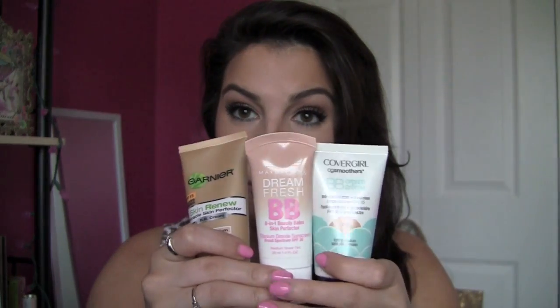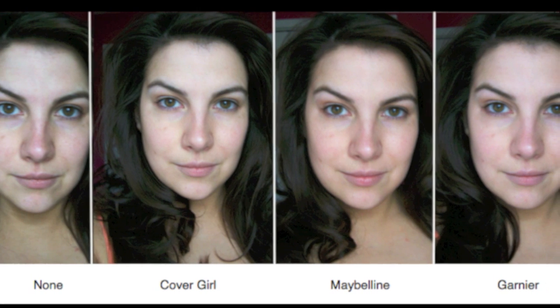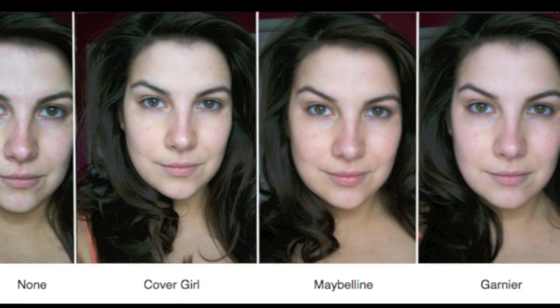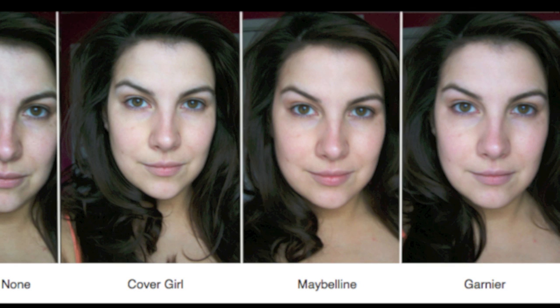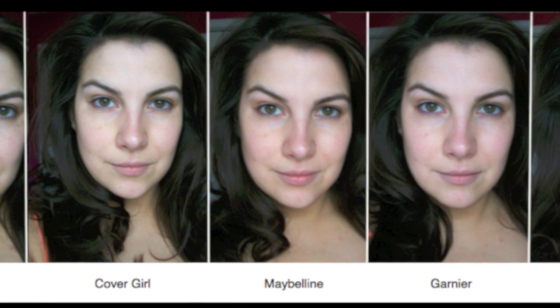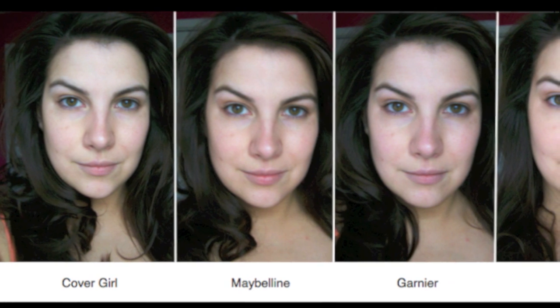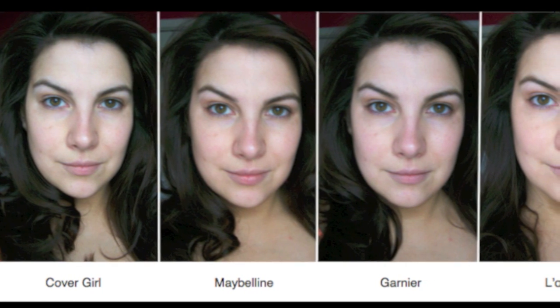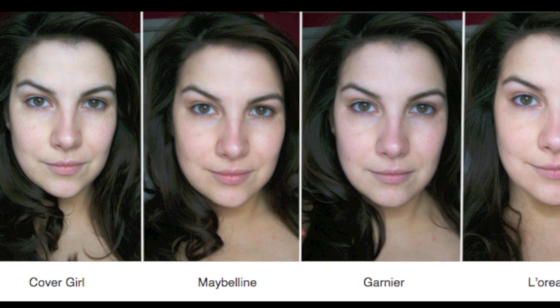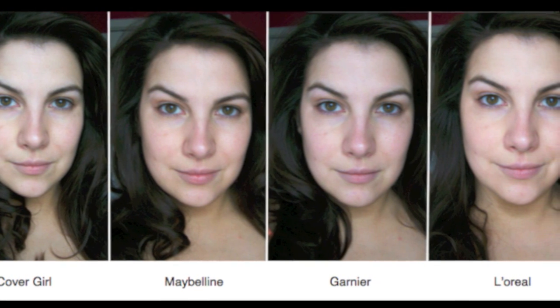I would say the Covergirl, the Maybelline, and the Garnier were all pretty similar. You might be more satisfied with the appearance on your skin with Maybelline just because you have more shade options, but in terms of coverage, they all kind of did the same thing, and those all served as a moisturizer and, you know, the color on my skin. The one that gave me just a hair more evening out and more of the look of a foundation was the L'Oreal, but I did need a little extra moisturizer with that.